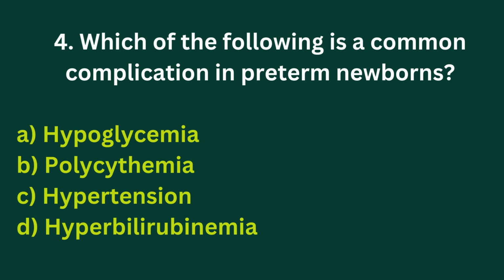First we will see how hypoglycemia causes some complications. Preterm babies are more likely to develop hypoglycemia because they have lower glycogen and fat stores and their metabolic demands are higher than full-term babies. Then what is polycythemia? Polycythemia is a condition in newborns where there are abnormally high levels of RBCs in their blood. Polycythemia is caused by delayed clamping of the umbilical cord, diabetes in the mother, etc.